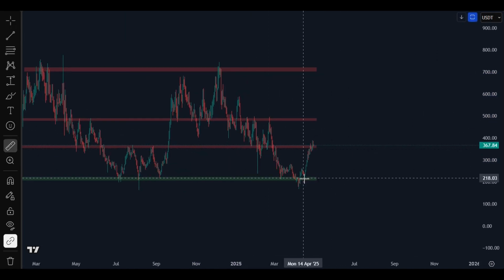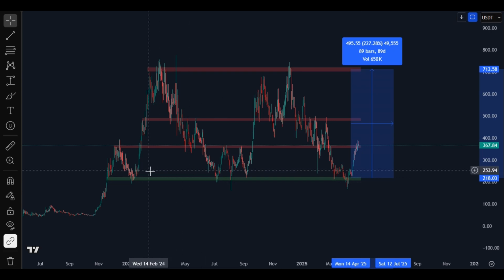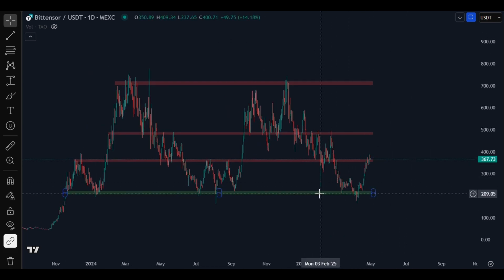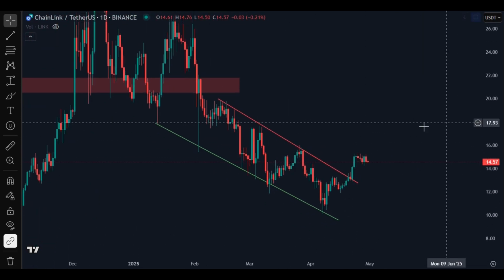So of course, buying at this green box of accumulation was a very interesting place to buy more, just like I've been doing and just like I've been sharing with you on my socials. So yeah, congratulations if you bought together with me in this Bittensor TAO dip, and we're now up significantly already. And Chainlink is the next altcoin I want to have a look at.